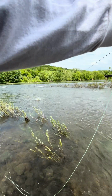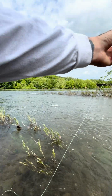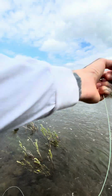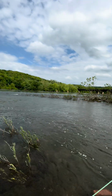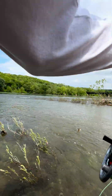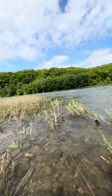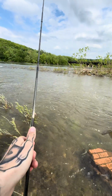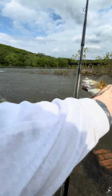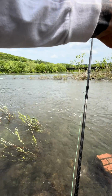Oh, on again, a little bit of a better guy. I thought there was a couple of them down there just waiting. Oh, he's fighting good. Okay, all right, buddy. He didn't want to come up right away. I think I might even be pushing a pound, dude. Look at that. There's a little bit of that melanosis.